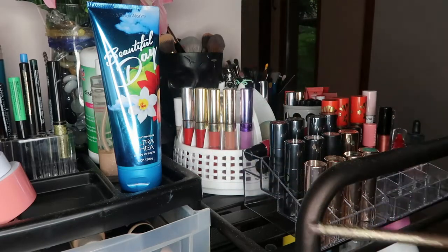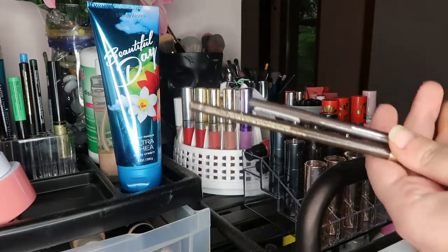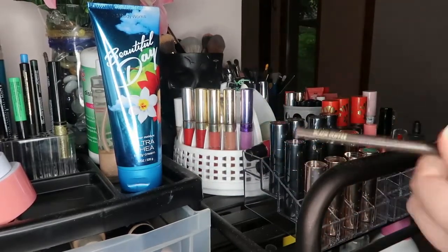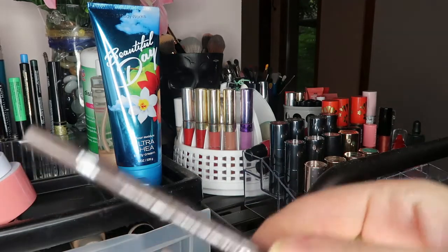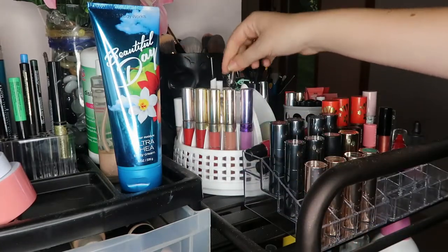Finally, I can get rid of this now that I have the Essence Extreme Lasting one, because I was keeping this one just because I like brown liner. So I'm going to get rid of this one. This is the Lancome pencil liner. I was keeping this because I liked it, but now that I have the Essence one, this is cruelty free, plus it's much cheaper. So I'm going to keep that.